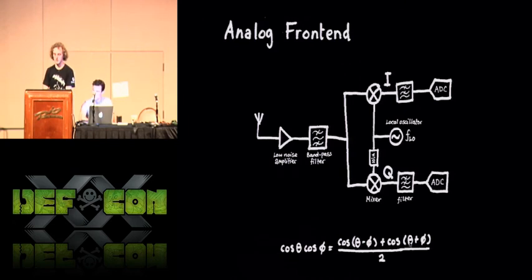And we're also going to have another component, which is the sum of frequencies, which is going to be way off at like 3 gigahertz or something. So the next stage is to just filter that out, and we're left with our signal shifted down where we can just sample it directly with an ADC.